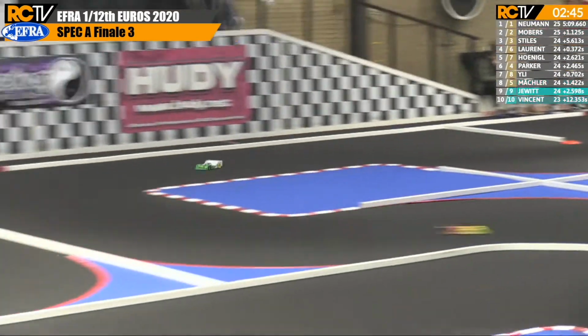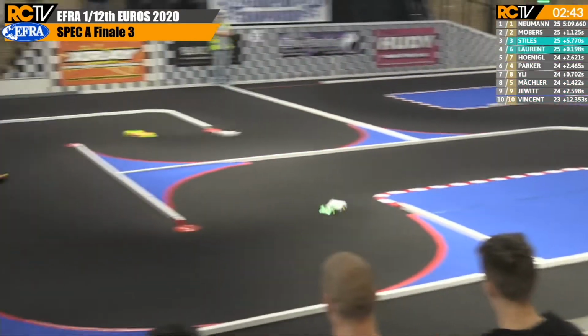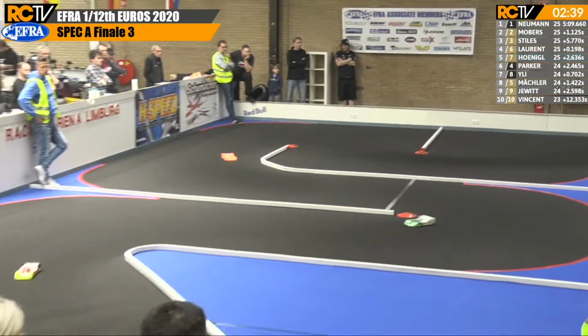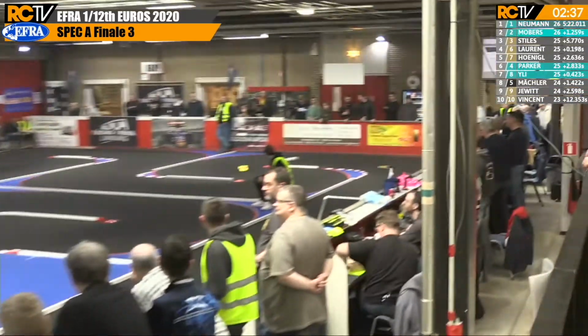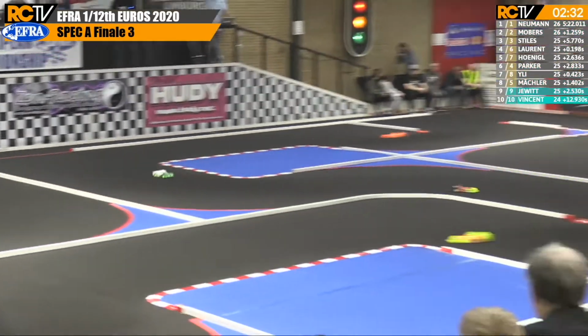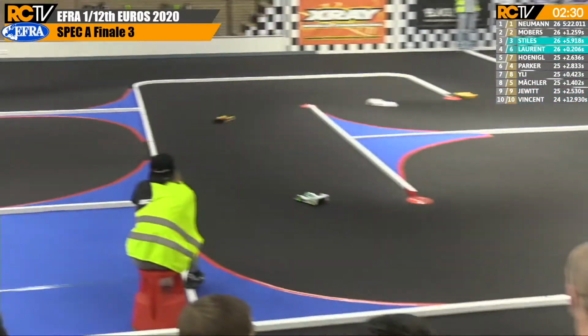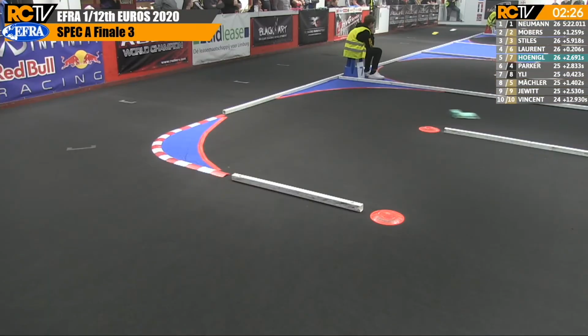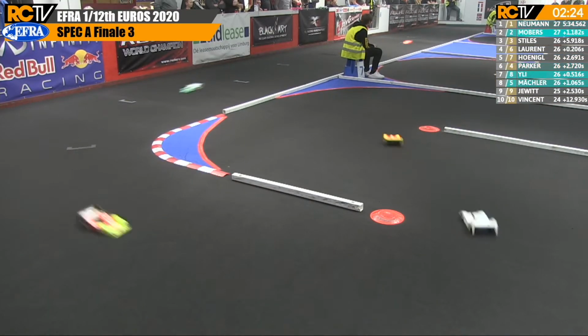That's always a little bit of a relief. Who's that? That's the 4 car of Lewis Parker next for Jorn Neumann. Neumann gets out of his way. There's 2 bits of lap traffic now between Jorn Neumann and Marcus Mobers. The gap's up to 1.3 seconds. So I think Jorn Neumann has just started to break the resolve of Marcus Mobers.